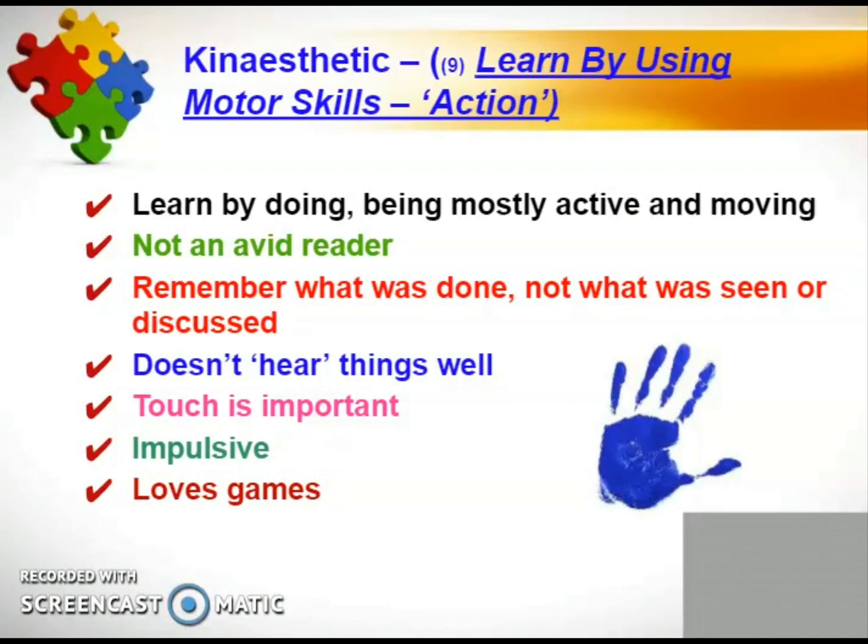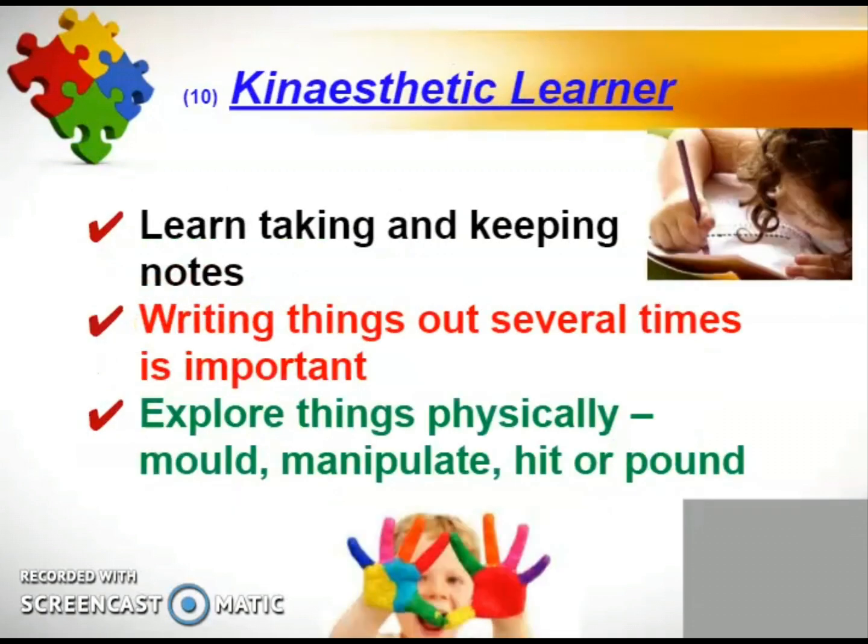Kinesthetic learners learn by doing, being mostly active and moving a lot. They remember what was done and not what was seen or discussed. They do not hear things well. Touch is extremely important for them and they love games.